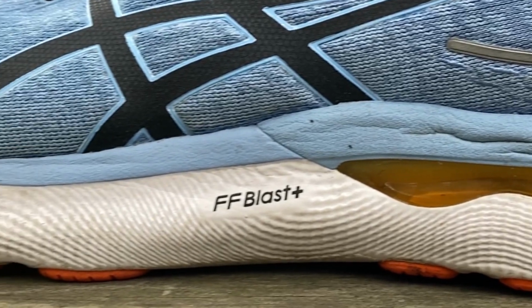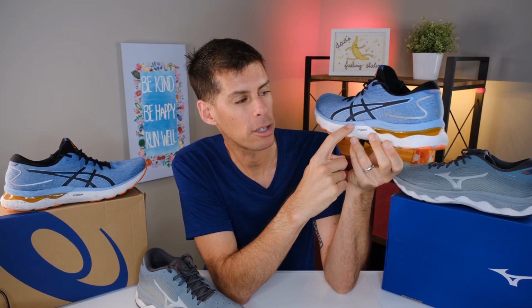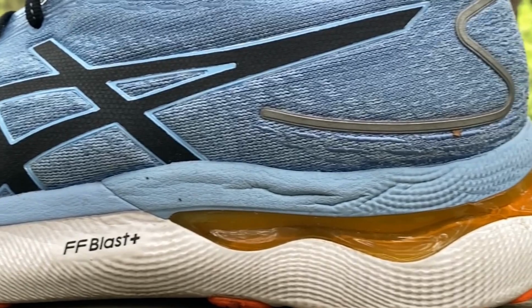The ASICS GEL-NIMBUS 24 is using Flight Foam Blast Plus along the bottom, and then right above it, the blue foam on my pair of shoes, that's just regular Flight Foam. Sandwiched between the Flight Foam and the Flight Foam Blast Plus is a layer of gel, and this layer of gel wraps around the heel, and then we have another little splodge of gel right here in the middle.